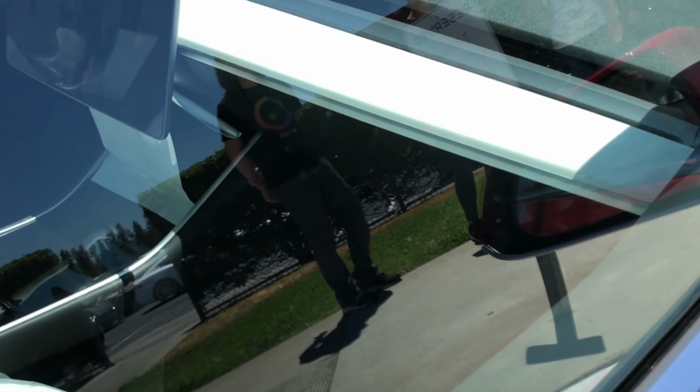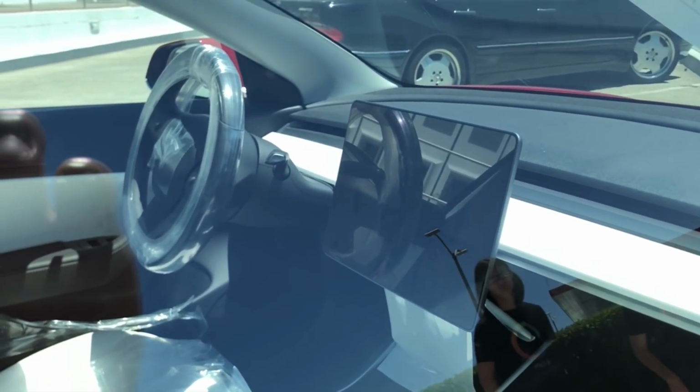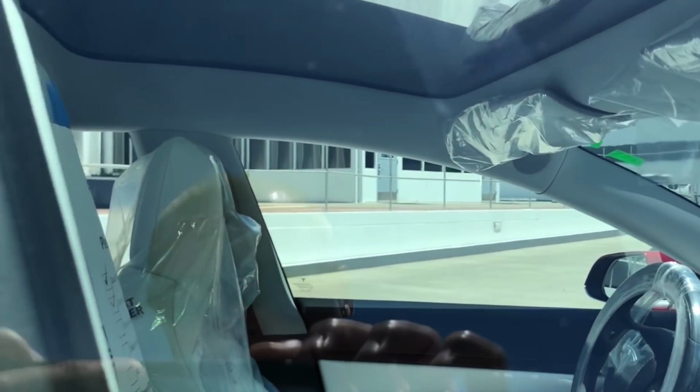But check it out. It's got that white interior. I personally prefer white or a cream interior for cars. The black to me is just a little too much black. The white looks good. There's a piece of paper or a sticker on the back of the headrest that says 6/23. So this appears to be built on or about June 23rd. You can see there's another sticker on the seat bottom.